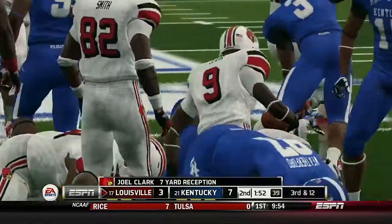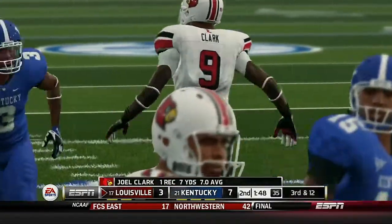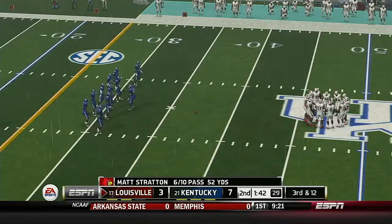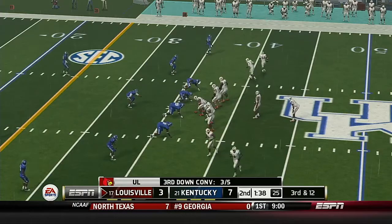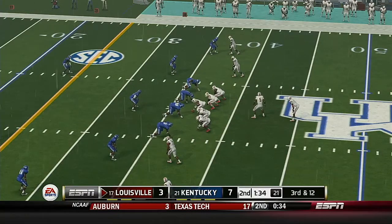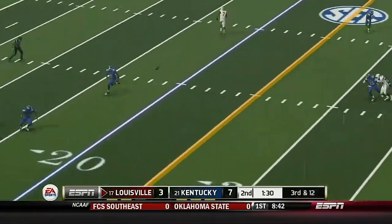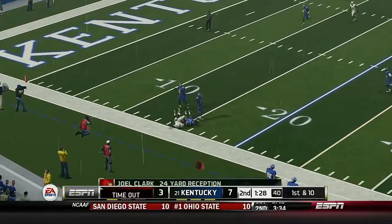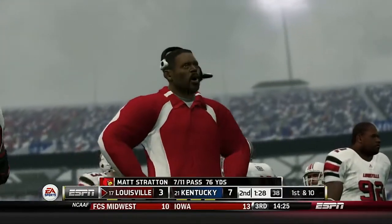Throws complete, and he's hit right away. That brings up third and 12. Third down now, and they need to get it to the 25. Here's a quick throw. And he's level at the 13. And they pick up the first down with a pass to the tight end.